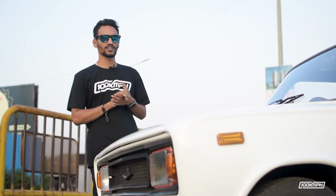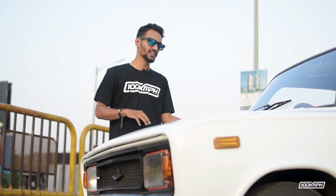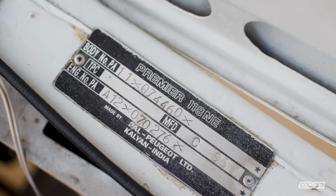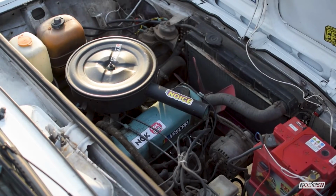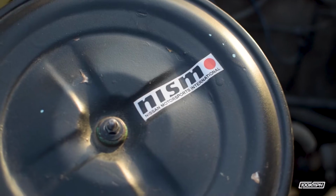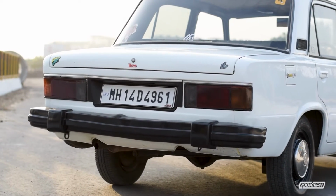But there's a catch, my friend. Looking at all these aesthetic mods, custom mods, you might think the engine might be swapped. But it is the same old Nissan 1.2 petrol engine which it used to be back then. So it is our rear wheel drive, 4-speed manual gearbox engine which pumps out 52 bhp power and 79 Nm torque. And now we all know you want to hear this beast and watch how it runs.